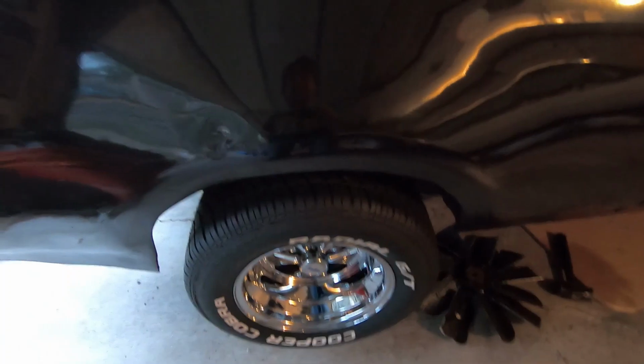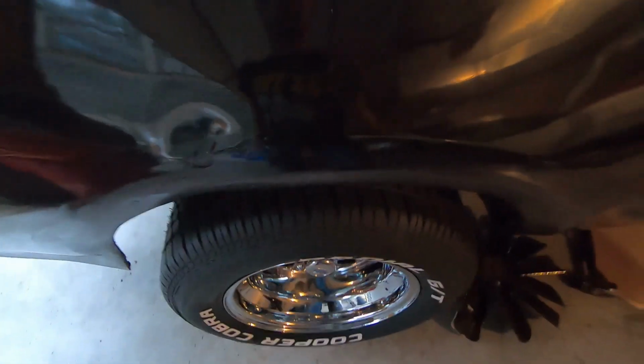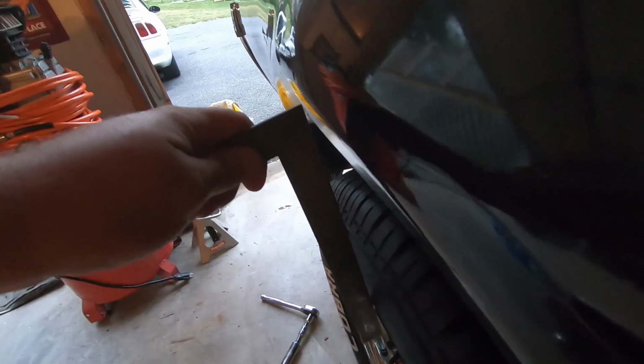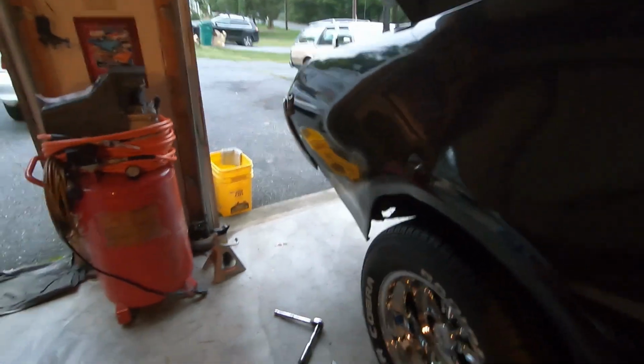Fitment. This is what is called hella flush. The wheel is flush perfectly with the body, and if you don't believe me, I'll prove that in a second. Here we go. Here's the proof. Here's a straight edge. Look at it. Observe. That, from the tire to the quarter, is perfectly 90 degrees. Hard to tell on camera because I don't know how to hold it still, but that's literally a 90-degree hella flush wheel with the body.